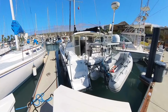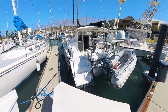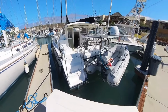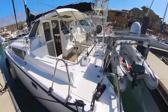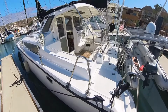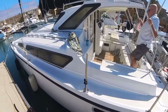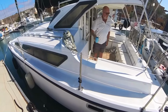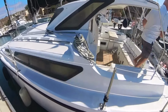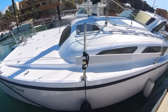Today, we're excited to present a very special multi-hull vessel, perfect for cruising in comfort throughout this stunning region. Step aboard the Gemini 105 MC, an American legacy in the world of catamarans. For over 27 years, this model has been celebrated for its exceptional sailing performance and enduring popularity.